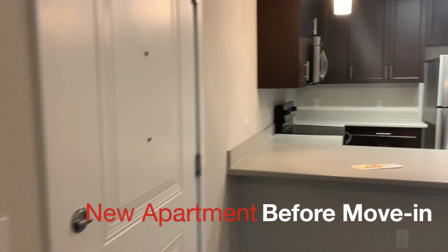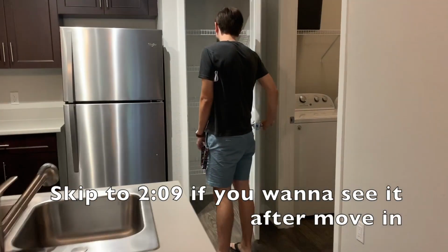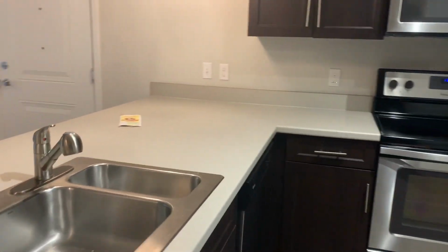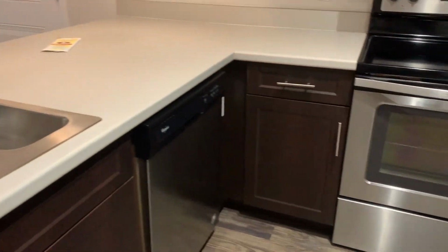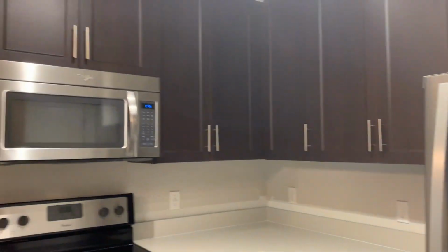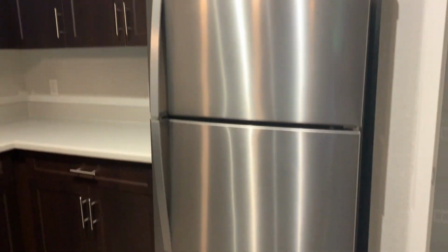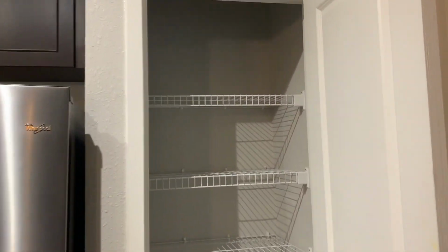So this is the new apartment before we moved in. Showing you the kitchen area. I believe it was a bit bigger than the last one, or maybe about the same size, but it has a lot of cabinet space. The appliances are nice and new. We've got a nice big pantry to keep all our food in.